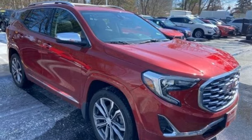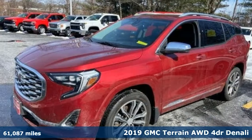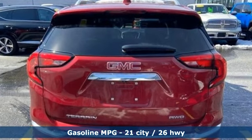It's a 2019 GMC Terrain. This Terrain means more than just utility and capability. It's a strikingly designed crossover that bridges the gap between comfort and function. It's well equipped with the features you need.